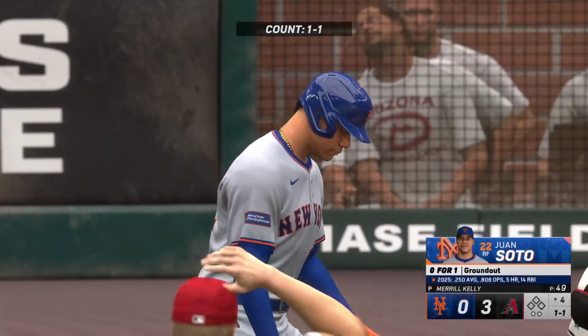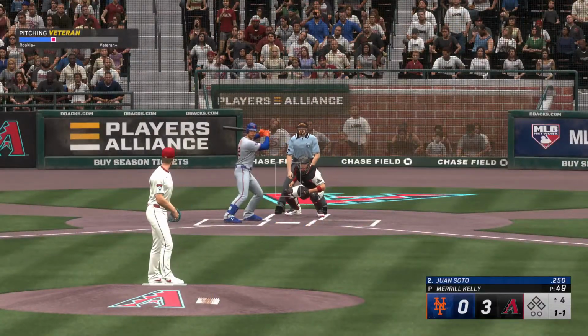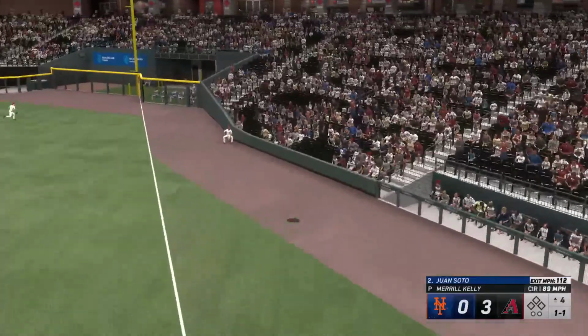And we're back. Leading off the fourth. Here's the big right fielder, power threat, Juan Soto. So a foul ball makes it 1-2.